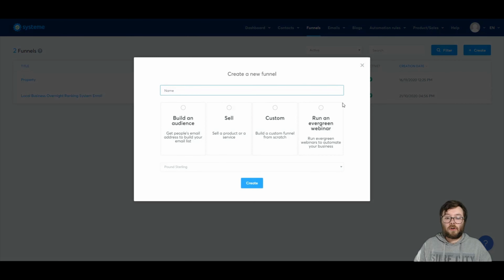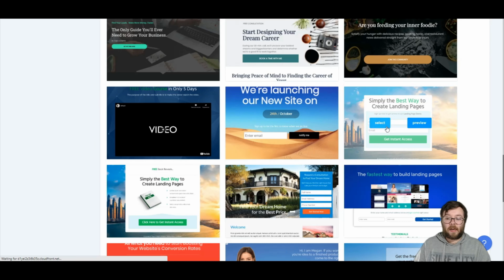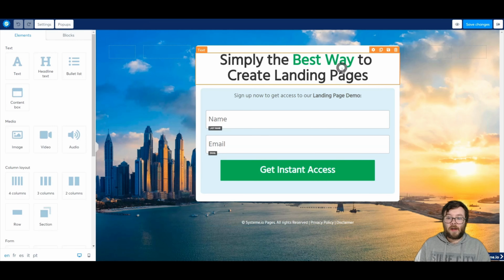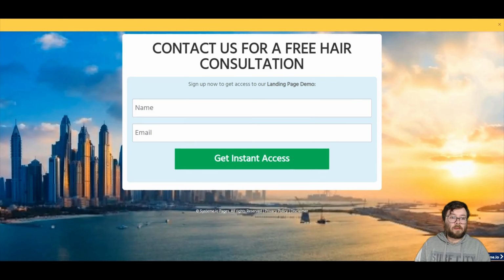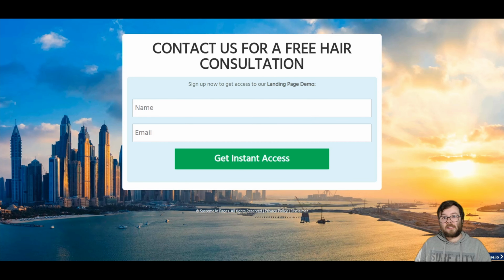Go to funnels, create new, and then go ahead and do build an audience, name it hair salon, and then create. Next, you just want to choose one of the done for you templates. You click on this one, then we can quickly edit it if we want to. Okay, press save changes, go to preview. That looks good for me. And now we have that like so.